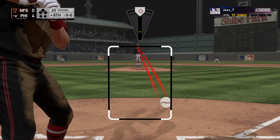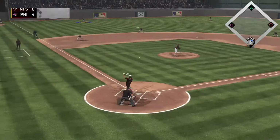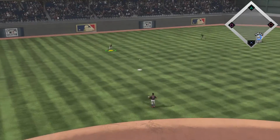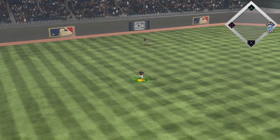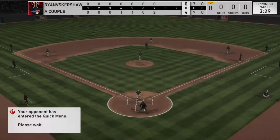Leading off the inning, Alan Trammell, and they'll need him to get something going here. It doesn't look very promising so far in this one as we move into the later innings. Down by a bundle, it's time to get some base runners and hopefully a long ball to get them back into this one.